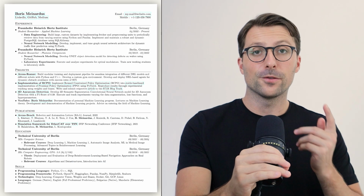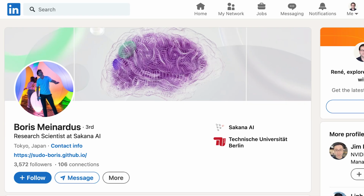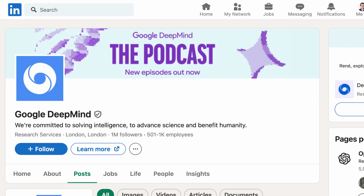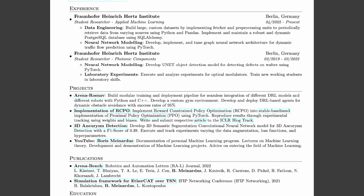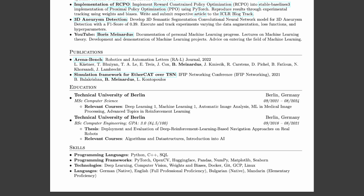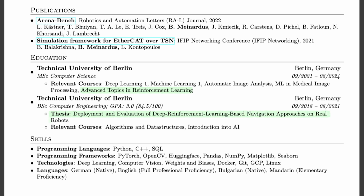Alright, now let's move on to the second resume example that got Boris an interview for a machine learning research internship at Google DeepMind. Right away, we can see that Boris did a lot of research, worked on projects, and even has some publications. But it's this part about reinforcement learning that grabbed Google's attention.